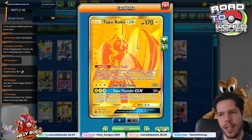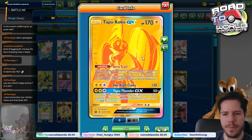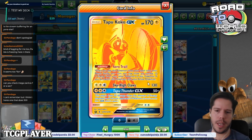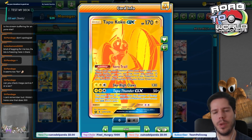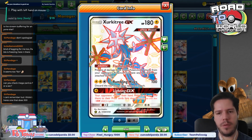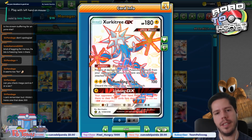We have the ability Arrow Trail, being able to absorb lightning energy from your other Pokemon to this one when you play it from your hand, and then going Tapu Thunder GX, dealing 50 damage times the amount of energy attached to all of your opponent's Pokemon. Pretty nice. Then you have Circuitry GX with the Flashing Head to prevent attacks from Pokemon that have special energy attached, which is definitely more prominent in Expanded.